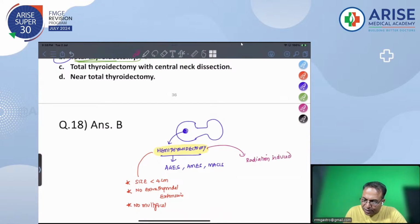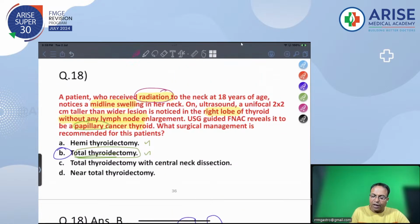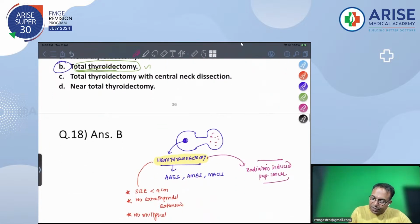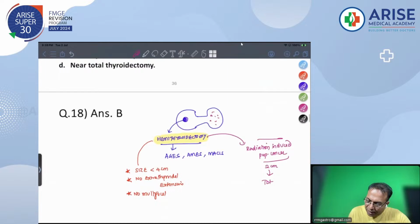radiation-induced papillary cancer. This is a case of radiation-induced papillary cancer. See the question, she received radiation in the neck, therefore that is a clue. Since the patient had radiation in the neck, she can develop cancer in future in the remaining gland also. Since it is radiation-induced, though the size of the lesion is only 2 centimeter, I am going for a total thyroidectomy. Otherwise, please remember, always we should do total thyroidectomy only.